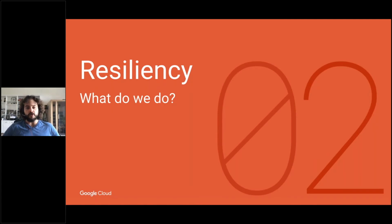So what do we do when we do mess up? How do we make sure that we're resilient and we can come back from these things? Got a couple of principles here that we try to apply to all of our security at Google, but mostly supply chain is how I'm going to focus on these examples.